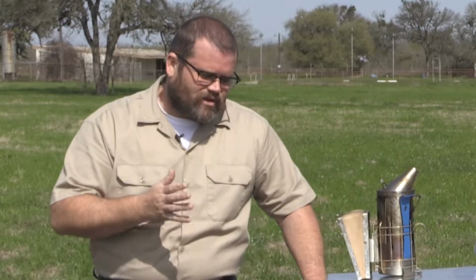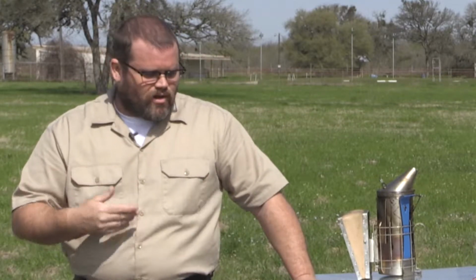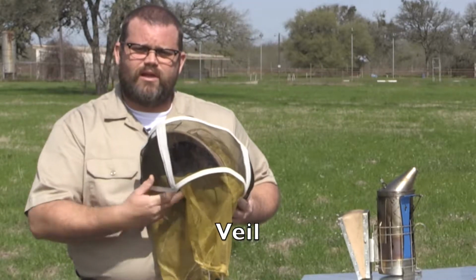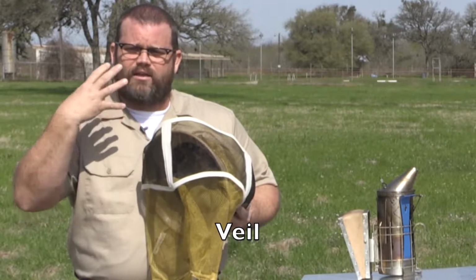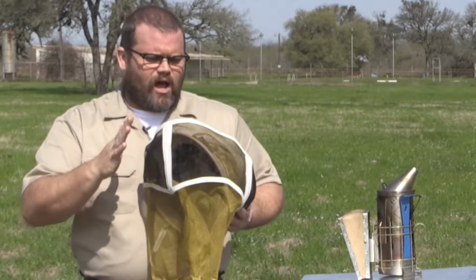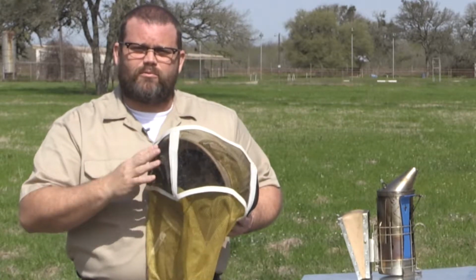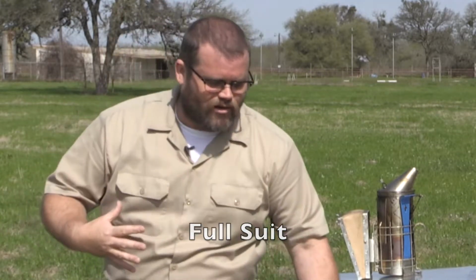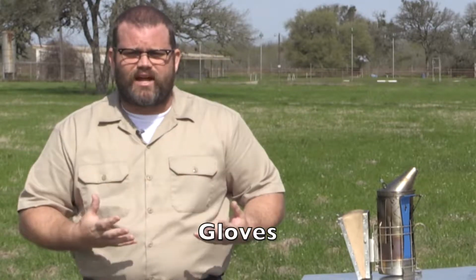So next let's move into a couple of the safety equipment that you will need to work the bees safely. First we have the veil, which protects your face from the bees coming at it and allows you to work the bees comfortably. A lot of people will use more than just a veil. They'll actually use a full suit, either a jacket or one that covers your entire body. And that's a good precaution to allow you to work the bees safely and comfortably. You also can wear gloves, and they have different styles of those.